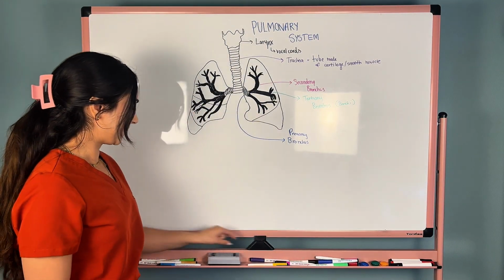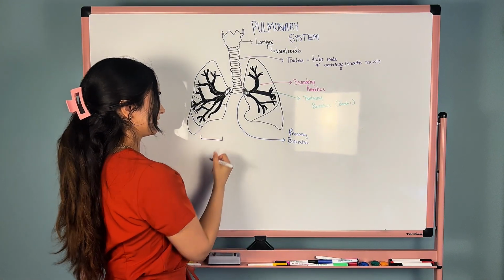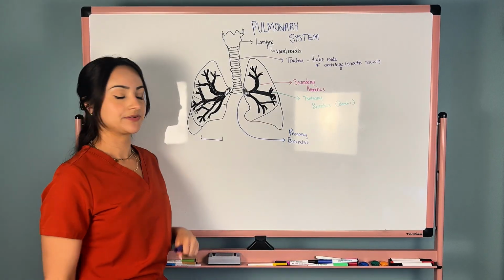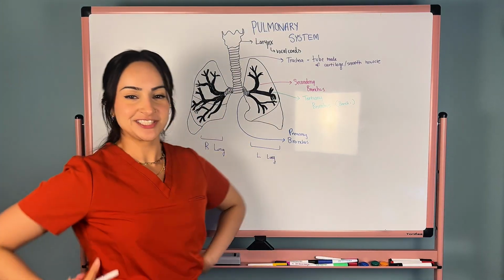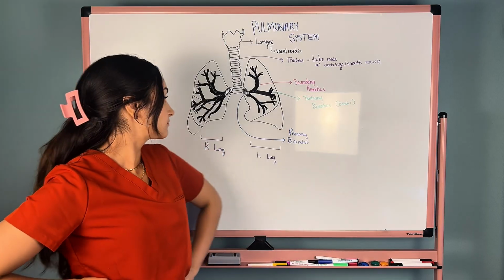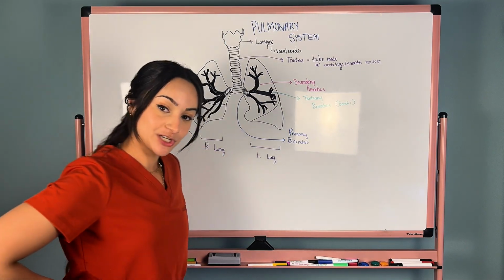Now we're gonna do big differentiations. This guy right here is our left lung, correct? No, right lung. So then the other guy is gonna be our left lung. Which of them do you think is gonna be bigger? Your right or your left lung? If you guys said right, you were correct.